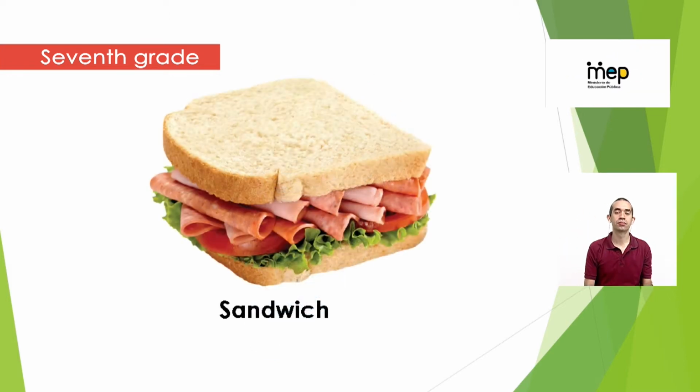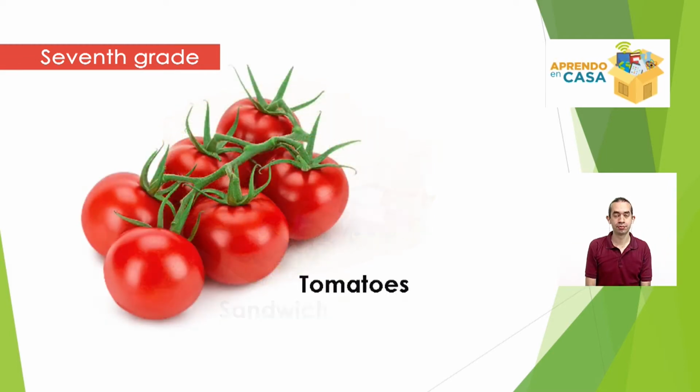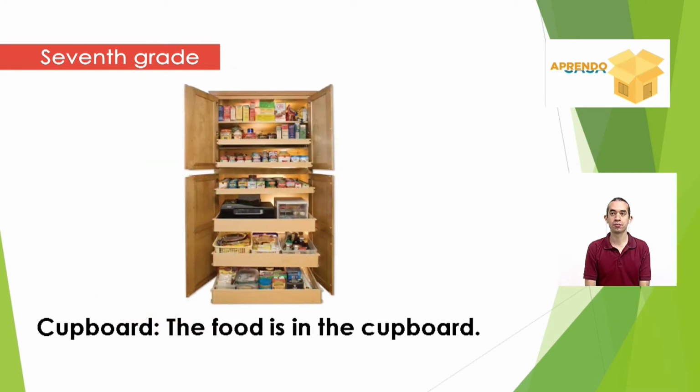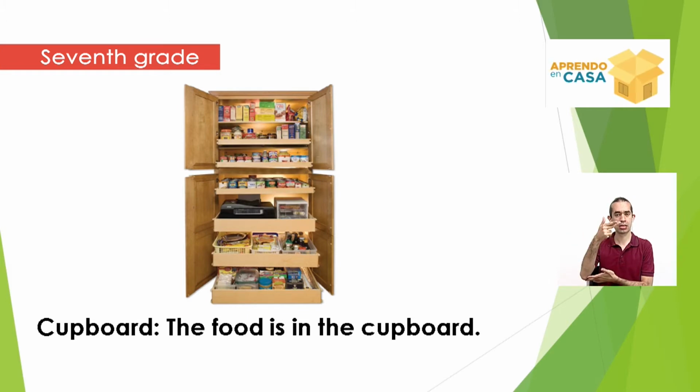Next, a sandwich. Can you count the sandwiches, the word sandwich? Yes, right? You can eat, for example, 10 sandwiches if you wish. Next. Tomatoes. We can count the tomatoes as well. Next one. Cupboard. The food is in the cupboard. The cupboard is that thing that you can see there and you use it in the kitchen, for example, right? And then you put food inside it.